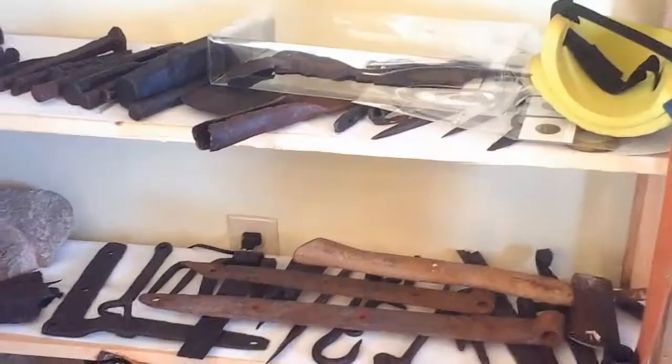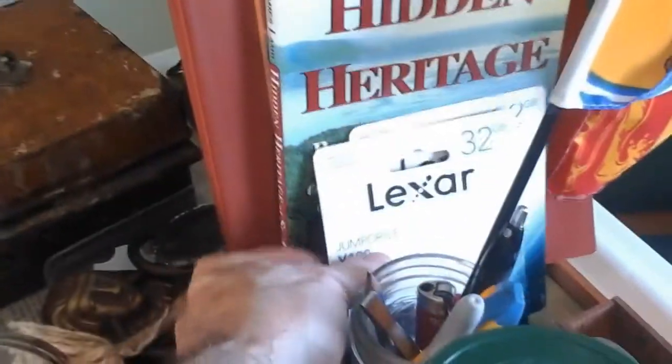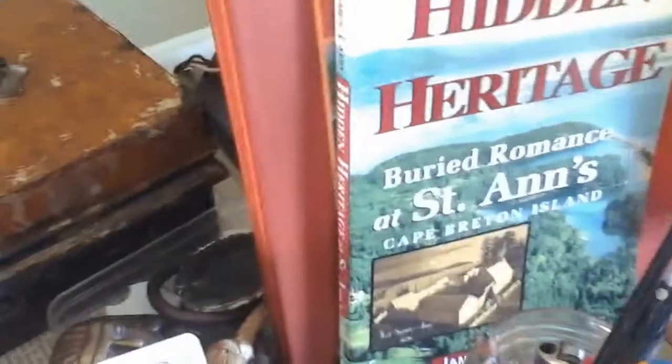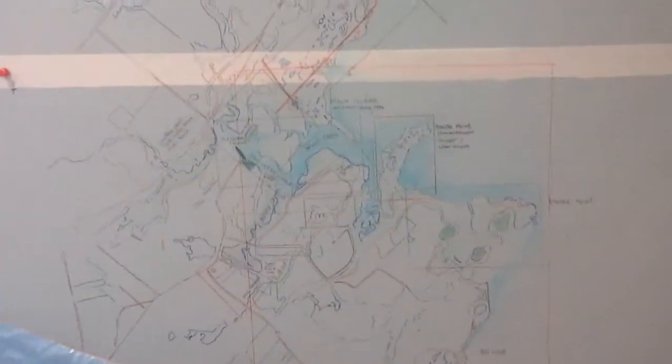I've been doing metal detecting and history for some time, just for fun. I contribute in Cape Breton to our research office. I'm now interested in the dike system built by the Acadians between 1690 and 1755.